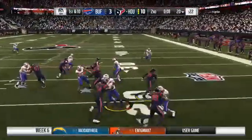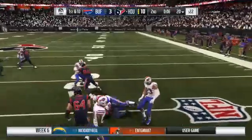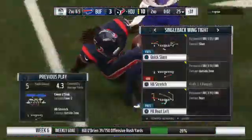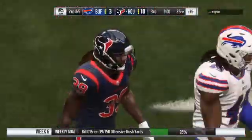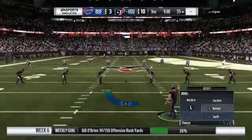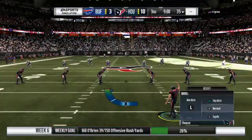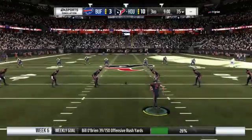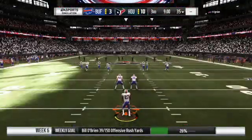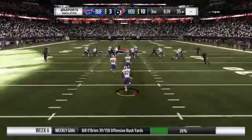Here's a carry now for Keith Marshall. And he'll find some space up to about the 25. Tremaine Edmonds there to bring him down. Partner, I think from our experience together, we have learned that most offensive coordinators are going to tell you, if I'm going to run the football on 1st down, I've got to get at least 4 yards. They got 5 here. They've got to feel pretty good about that one. So we've come upon halftime here in Houston, and it's the home team, the Texans, leading this one.